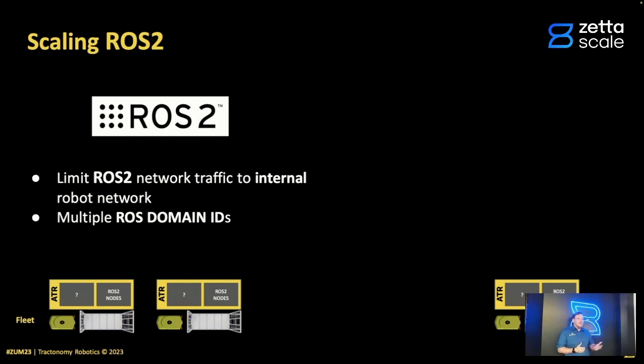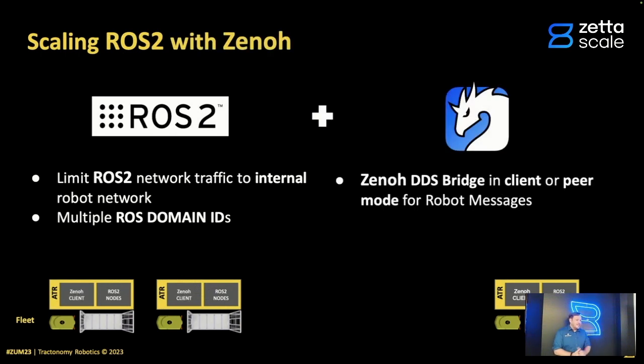So we started by limiting the ROS2 traffic based on domain IDs, or even literally using the local host network adapter. That was reducing the number of ROS nodes which were actually published over the network, but we would still see that once you scale up to 20, 30 robots, you have the same problems. So eventually the solution actually was Zenoh.